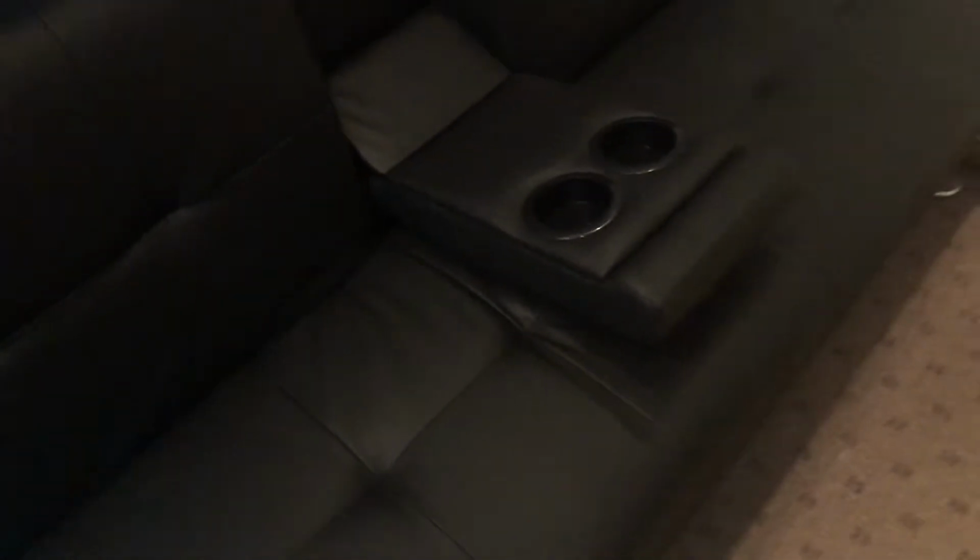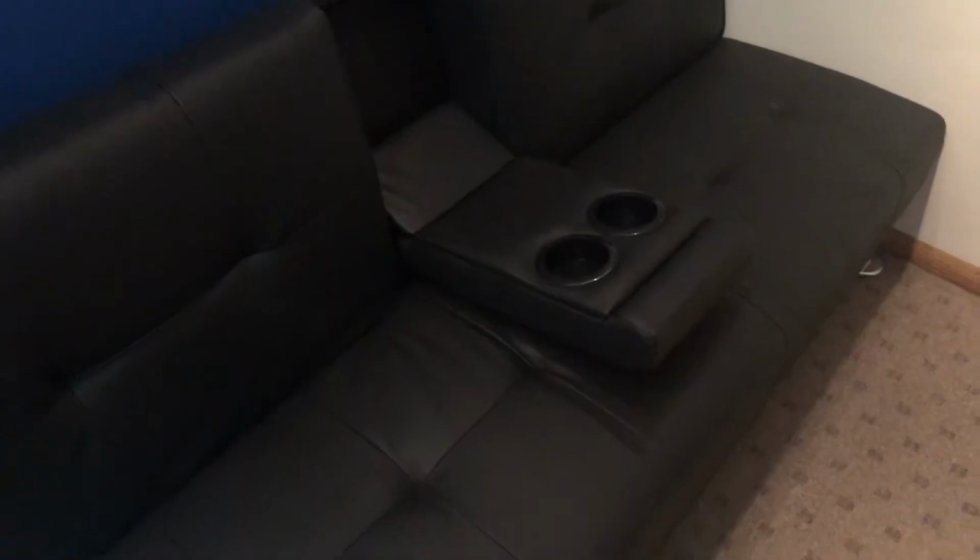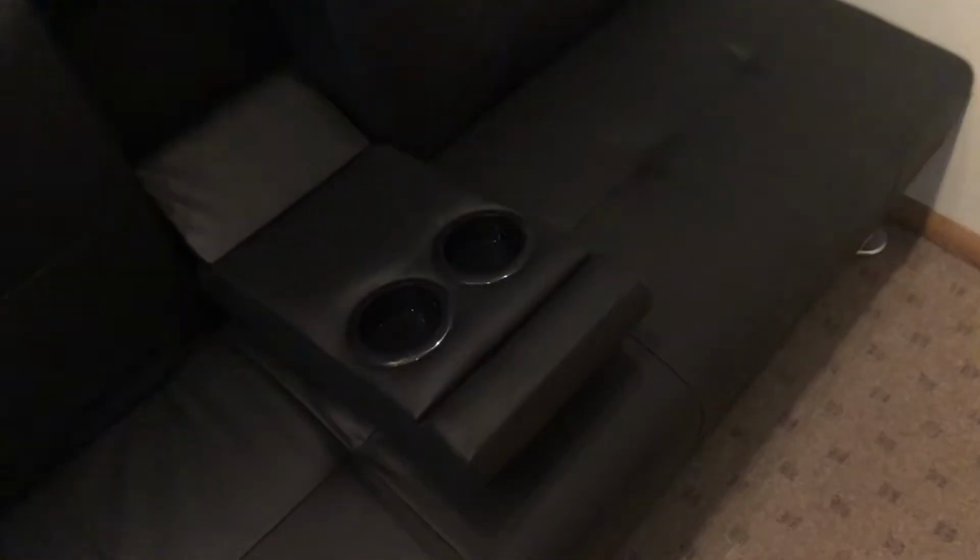A cool feature, wabam, you've got cup holders. And as you can see, they're nice and shiny. And yeah, it sort of just comes out like that. You can fold it up if you don't need it, but honestly, this is another reason that I got this. I always have drinks in here, so why not have cup holders where I'm sitting instead of reaching all the way over to this thing? So yeah, that's awesome.